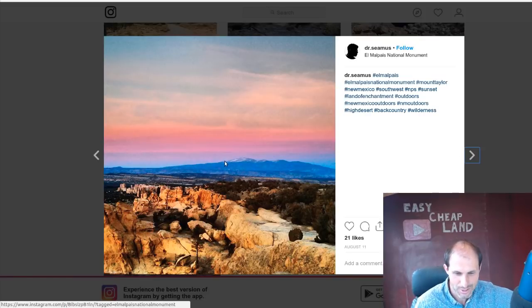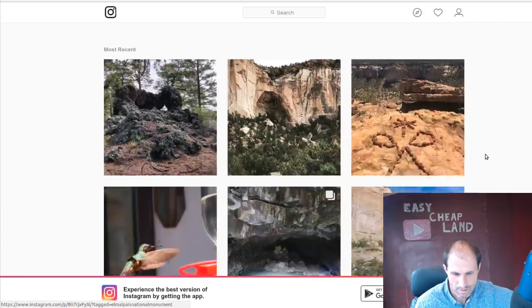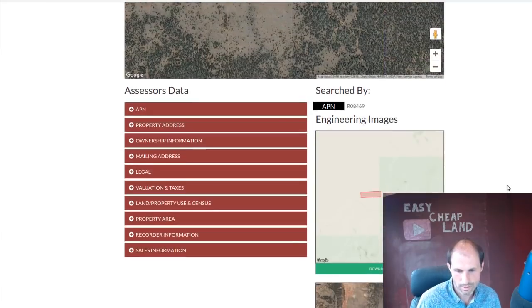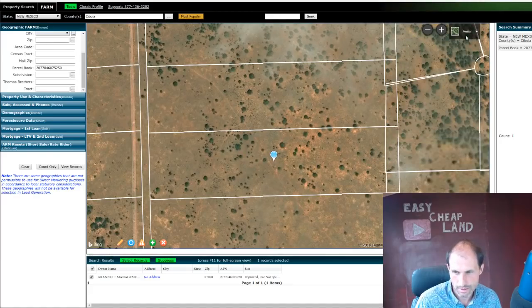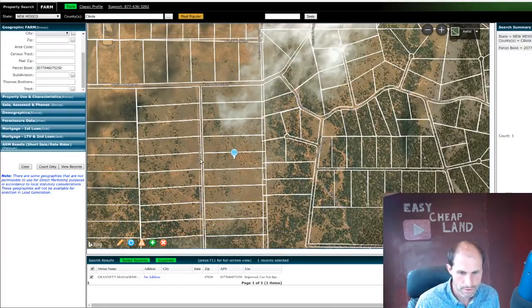It's different mountains in the area. It looks like some snow-capped mountains and some of the views. So those are some of the pictures people have of the area. I pulled it up in Parcel Fact and get the same kind of map that we were just looking at. There's the dirt road and the property lines. Agent Pro's got different lines with this set of data. They've got the road on the side of the property. You can see the neighboring properties.